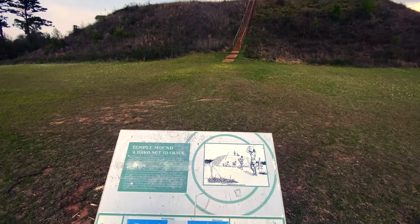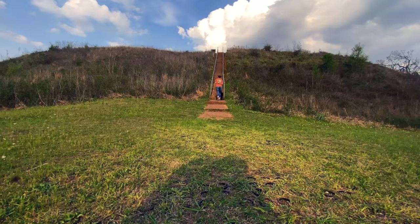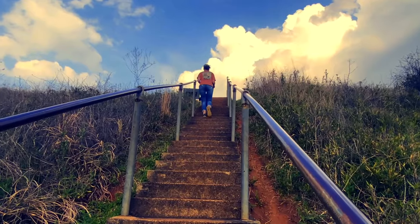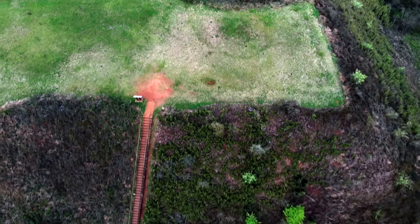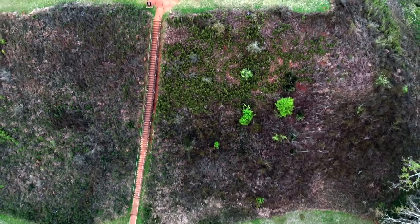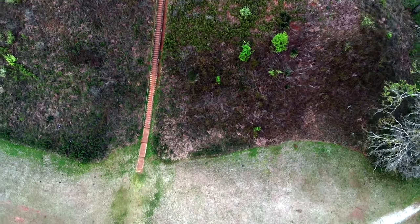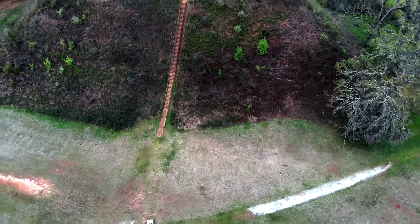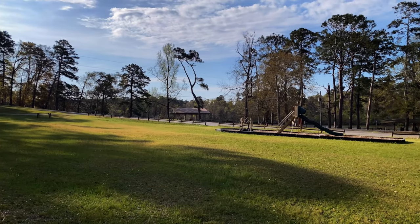And the history that it provided here with the Indian mounds. As you're looking at here, you can see this is the biggest mound, and this was supposed to be the ceremonial mound. And they also believed that the chief priest had a residence at the top of this mound. So that was really cool, learning the history here.